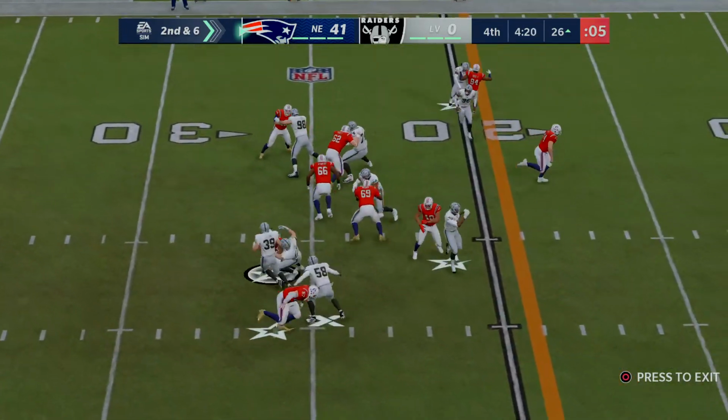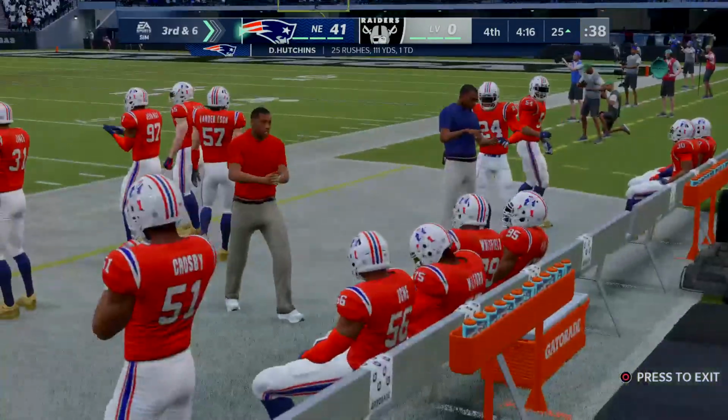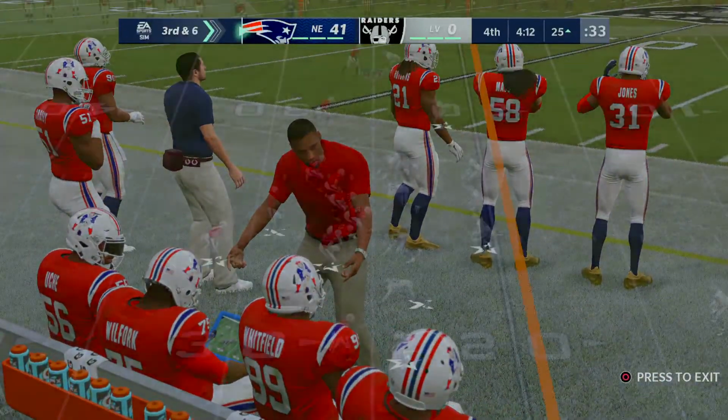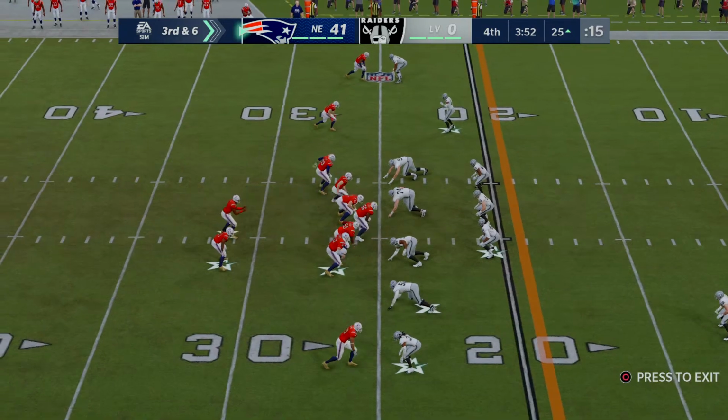They'll keep it on the ground. Hutchins. And for one of the few times here today, this run's not going to go anywhere. No gain on the play there, so they're left with a 3rd down and 6. As usual, the hallmark of a good run defense, linebackers making plays near the line of scrimmage. Absolutely nowhere to run there.